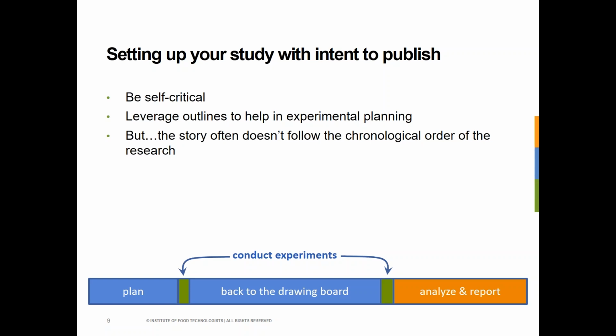It can help to leverage outlines in experimental planning. And remember, present the results in a logical manner. This is very often not the order in which experiments were performed. Large sections of data may not even end up in the publication, despite their importance in helping you reach your research goals.